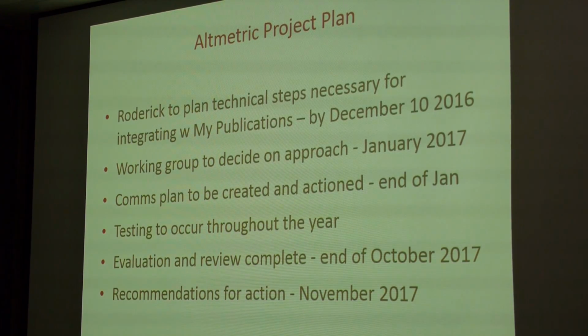Here's a little project plan for us. Roderick's technical steps need to be ready by December 10, pretty soon, and then the working group is going to meet in January to decide on their approach in terms of engaging users and collaborating. There'll be a comms plan created by the end of January as well, then testing throughout the whole year. Then we'll do an evaluation and review at the end of October, and then we'll make our recommendations. So whether we want to continue on with Altmetric EFI, or want something different, or want two things, we build with it and see what happens.